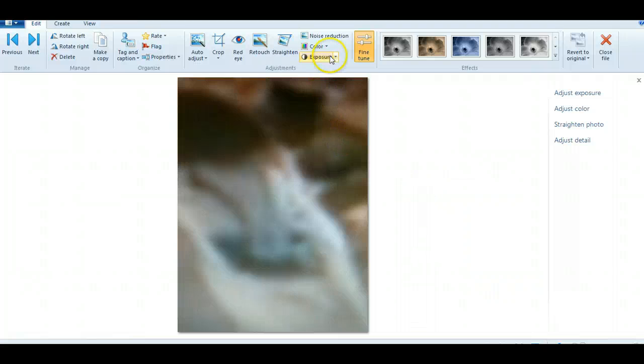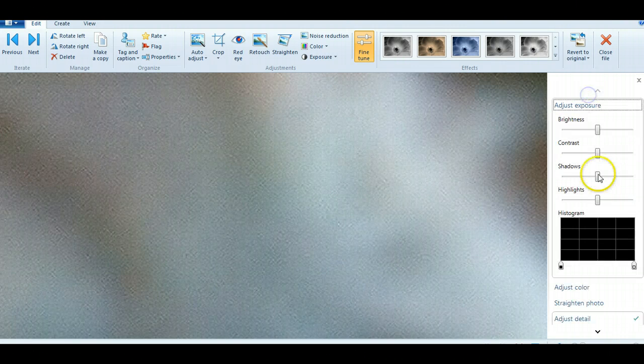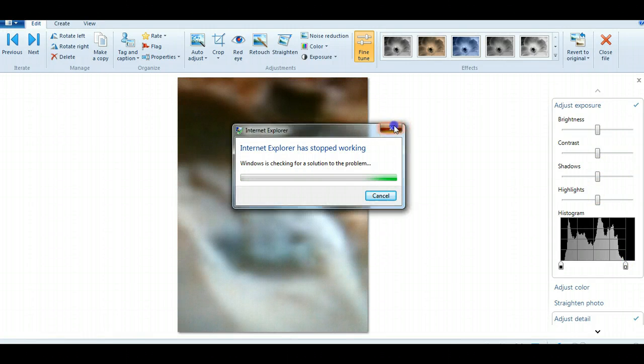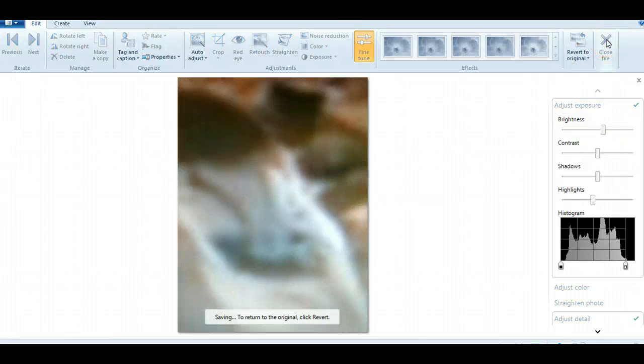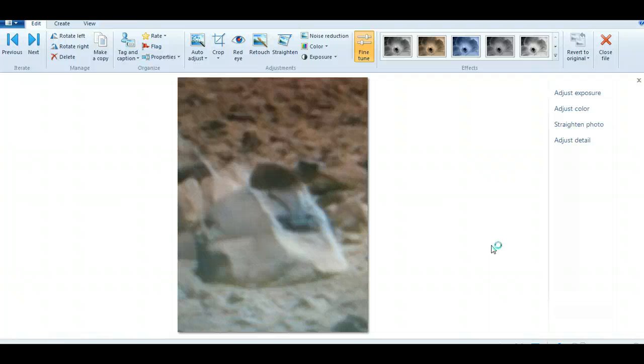This is a close-up picture. We'll see what we can do if we adjust exposure on it. Not much, so we'll revert back to the original and try this way. No, we still couldn't do that much more. There it is. It just seems to sit inside that rock that looks carved out. It's a concave shape, and that's the original photo.